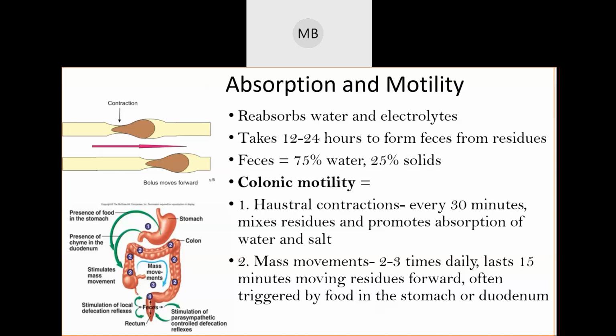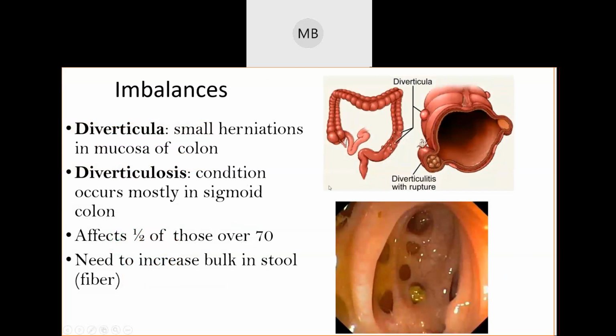Those haustra are going to contract about every 30 minutes to mix residues and promote absorption of things like water and salts while pushing things along. And then you have mass movements of all of the muscle, kind of like pushing everything along, that last about 15 minutes, 2 to 3 times a day, to help move things forward. Usually that is triggered when you eat and your stomach senses that there is food, or your duodenum senses that there's food. So to make room for the meal that you just ate, you're going to have a mass movement pushing the fecal matter all the way around your large intestines. Right? But you have small movements every 30 minutes to just keep things moving along at a slow pace. Right? Sometimes there are imbalances here, right?